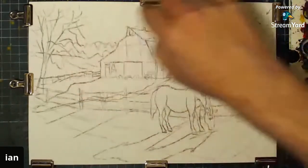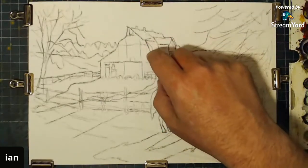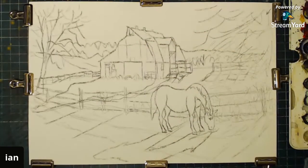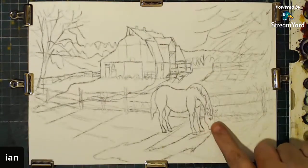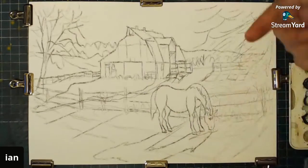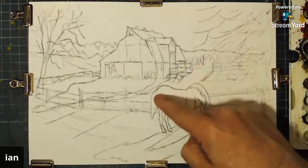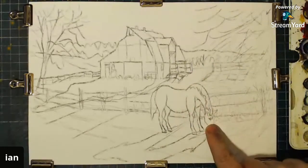That's the main thing. So the barn is the focal point? The barn is the main focal point, yeah. The horse is just a lead into it. I'm not going to do it very detailed, and because light's coming from this direction, most of it's going to be silhouetted anyway.